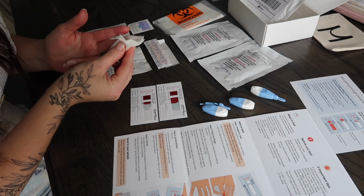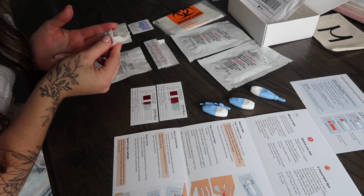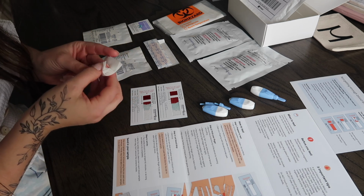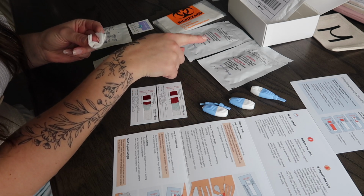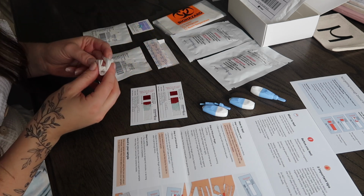Step 4 is to let the cards dry for at least 1 hour or as long as it takes to dry completely. After the cards are dry, we place 1 in each blood sample return bag. So that's one of these. Don't remove the contents inside those, and then ship it back in the return label.